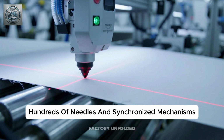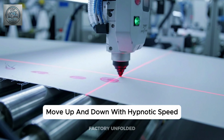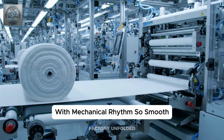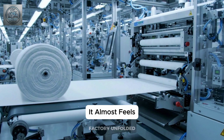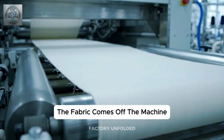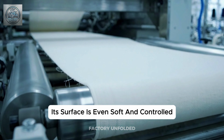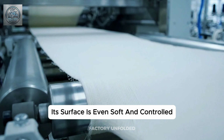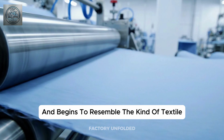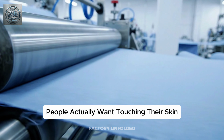Hundreds of needles and synchronized mechanisms move up and down with hypnotic speed, looping thread into fabric with mechanical rhythm so smooth it almost feels like the machines are putting on a performance. The fabric comes off the machine looking nothing like banana stem anymore. Its surface is even, soft, and controlled. It drapes better, feels lighter, and begins to resemble the kind of textile people actually want touching their skin.